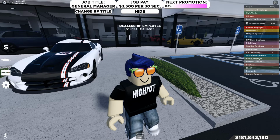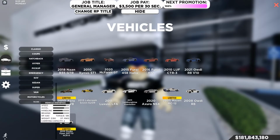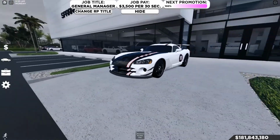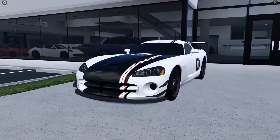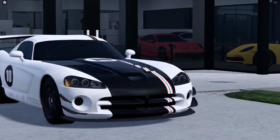Hey yo, what's going on guys, we're here, and today we're going to be looking at the limited time 2010 Dodge Viper SRT-10 ACR-X inside of South of Florida. That is a mouthful to say, but I mean this car looks incredibly cool. It is a limited time car, and honestly, it is going to be a really, really cool review, I can tell.